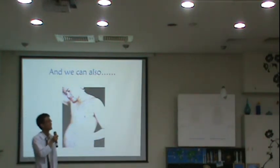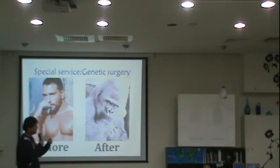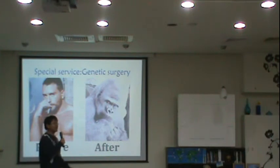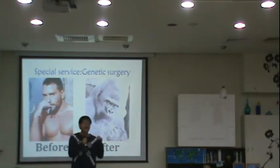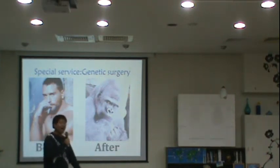And now let's have Peter tell you more unbelievable surgery. Hi, I'm Peter. Let me introduce you to our fascinating technology. Many celebrities, like movie stars or politicians, suffer from paparazzi. Therefore, we provide this special surgery called genetic surgery. Genetic surgery is our newest technology, which can change your appearance forever. Our team spent almost 10 years developing this technology. Look at this handsome man. After our genetic surgery, he became a gorilla, 100% gorilla. Unbelievable.